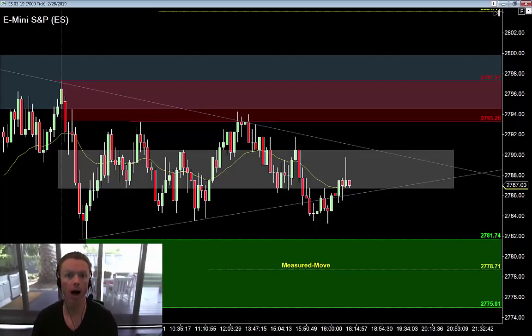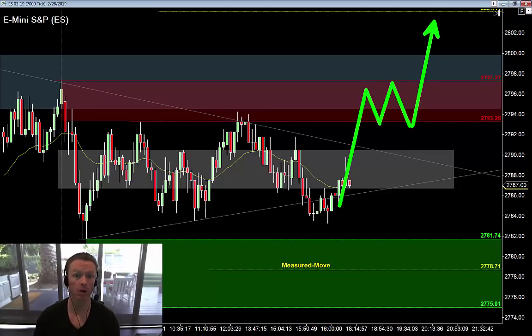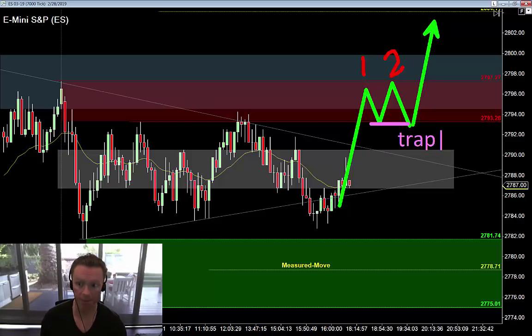Now, what about the top side? Well, over on the oil, we talked about this breakout pattern, right? We go up, we go 1, we go 2, and we buy into those stops, right? Let those bears try once, let them try twice. I like to look for a trap here, right? My favorite entry on this is that trap, because then that really gets you in nice and low.